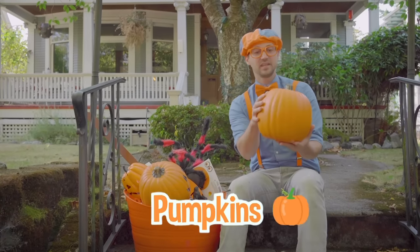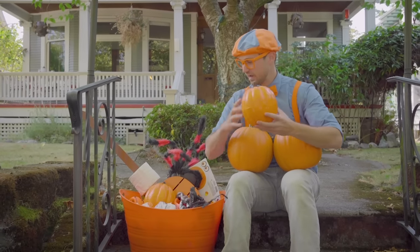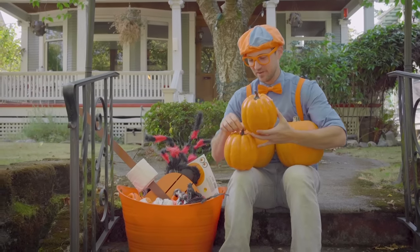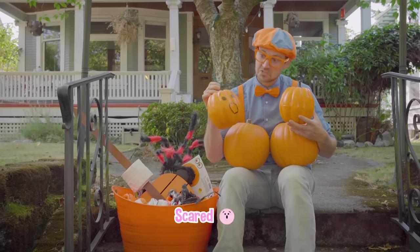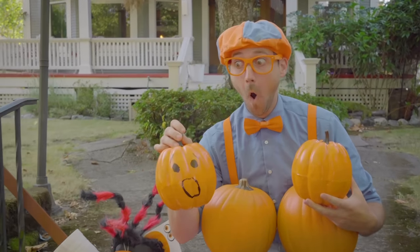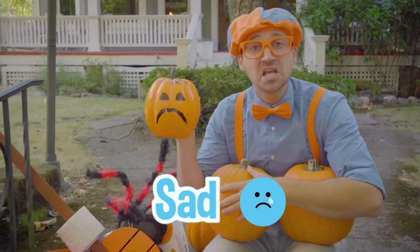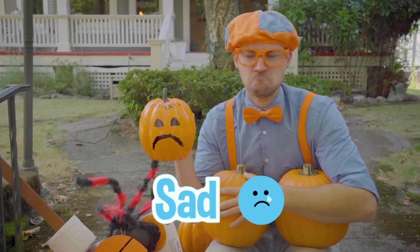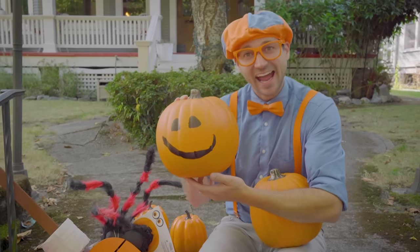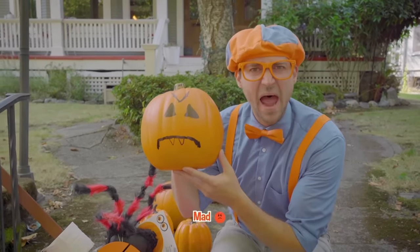A pumpkin is a circle. Whoa, look at these two. And these two. Hey, they each have a face on them. This looks like a scared pumpkin. Whoa! Okay, this pumpkin looks sad. All right, what does this pumpkin look like? Happy! And this pumpkin looks mad.